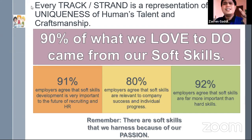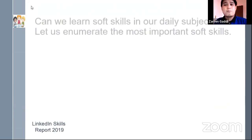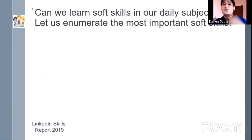So hindi siya hindi relevant. Okay? Relevant siya. Okay? 92% of the employers agree that soft skills are far more important than these hard skills. So what are these soft skills that we need to understand? According to LinkedIn Skills Report of 2019, can we learn soft skills in our daily subjects?